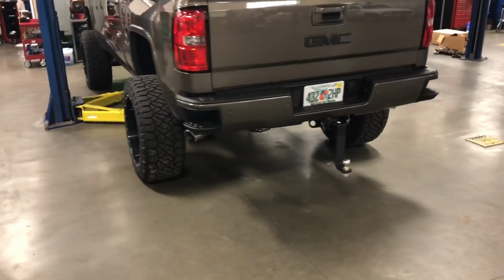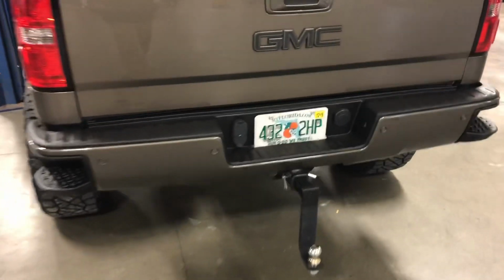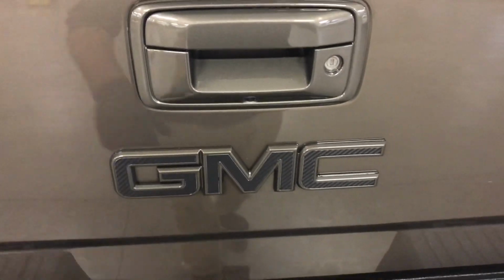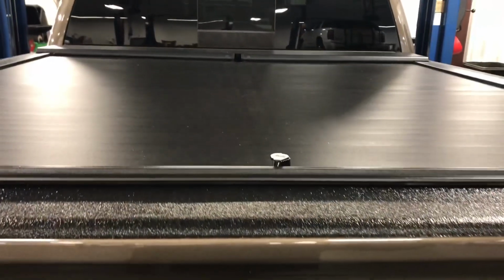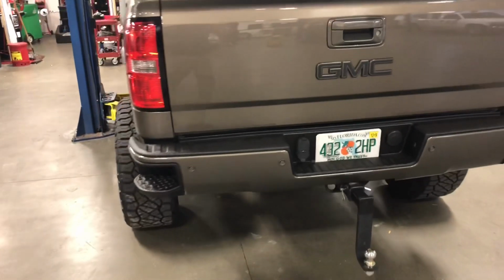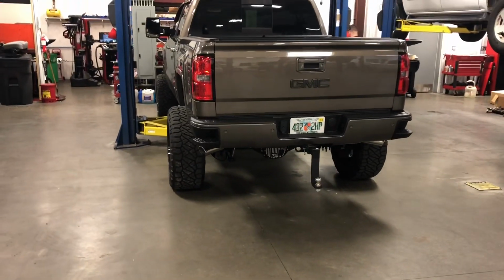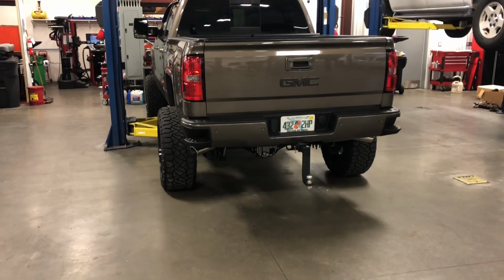All right, what else has he got done to it? So it's got dual exhaust on it. The rear emblem, we also took it off and had it painted color match. It's got the Roll-N-Lock bed cover on it. The stereo system's been upgraded. It's got all, was it Alpine, Matt? Infinity component set. So it sounds super good.